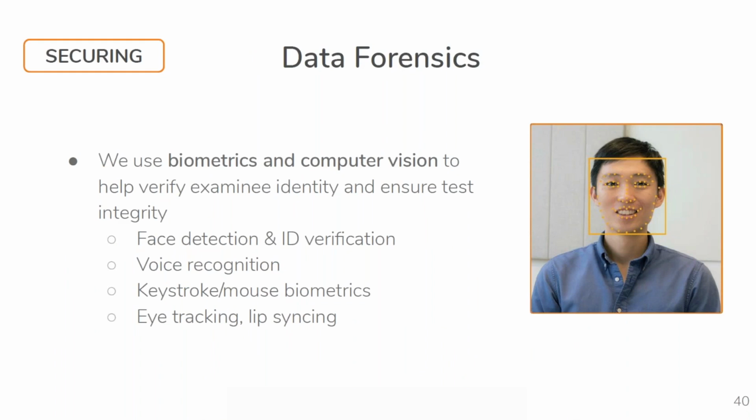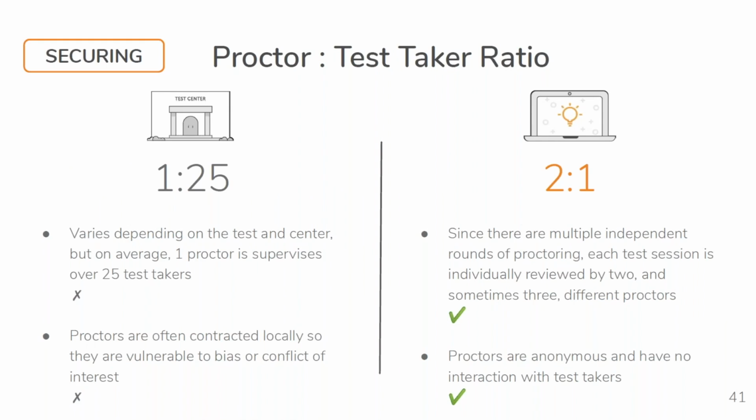Part of the AI is using data forensics such as face detection and ID verification, voice recognition, keeping track of the keystrokes that people use when they are responding to prompts, as well as looking at their eyes and watching for lip syncing. And one benefit to this type of administration, where a person is in their room taking the test alone, is the proctor to test taker ratio. So instead of having one proctor for every 25 test takers, where the proctor's eyes can only be on so many people at once, we have a 2-to-1 ratio with 2 proctors to every test taker, and there's no contact or interaction between our proctors and the test takers.